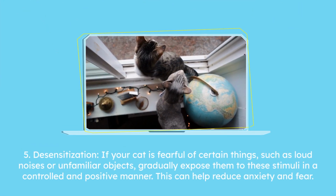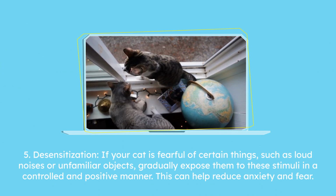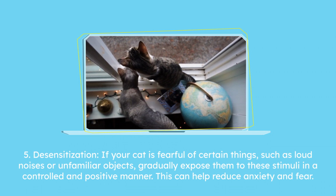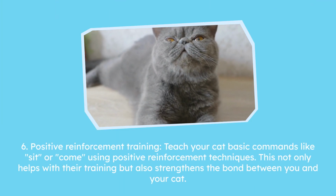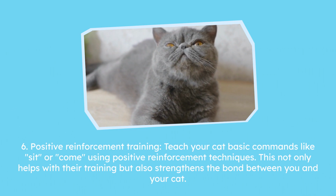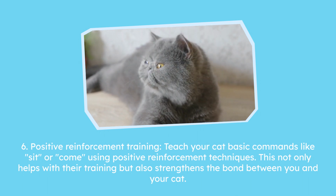5. Desensitization. If your cat is fearful of certain things, such as loud noises or unfamiliar objects, gradually expose them to these stimuli in a controlled and positive manner. This can help reduce anxiety and fear. 6. Positive reinforcement training. Teach your cat basic commands like sit or come using positive reinforcement techniques. This not only helps with their training, but also strengthens the bond between you and your cat.